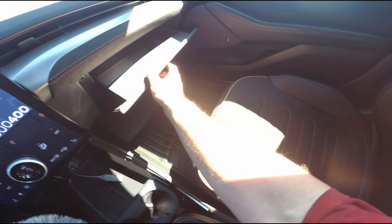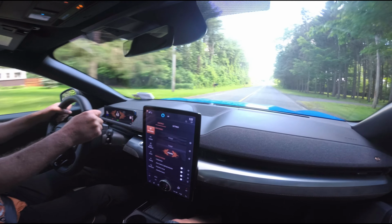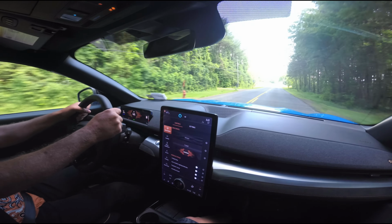And little slalom. Yeah, it's pretty snug. Ready? Yeah, go on. It's better doing from standstill. Oh, we can do that.